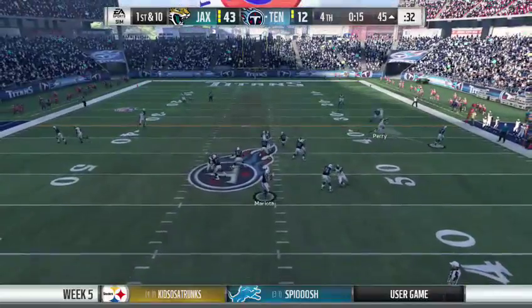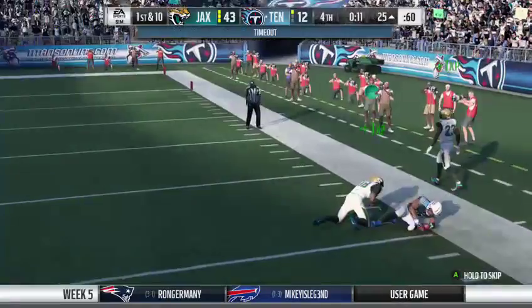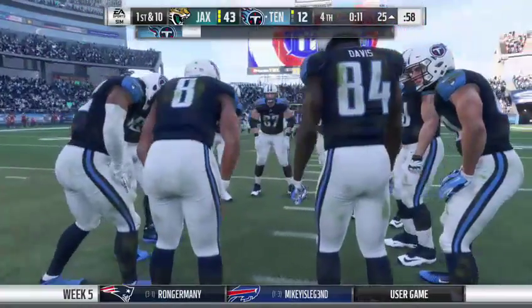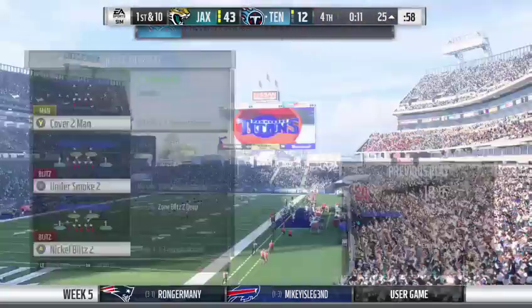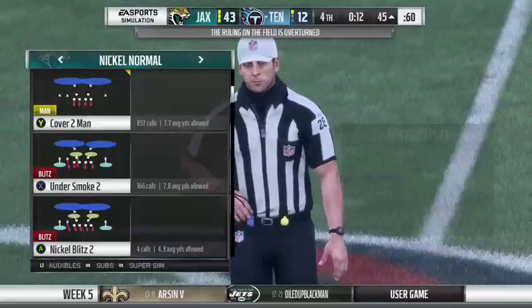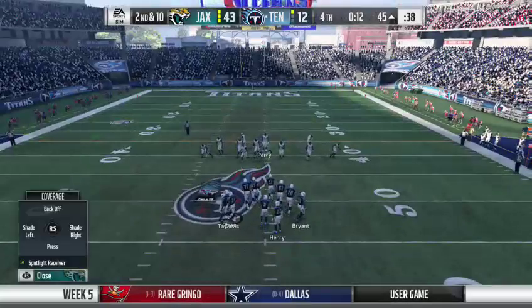On 1st and 10, here's Mariota. They'll tussle for it, and this is going to be caught. Now Tennessee going to use the second of their timeouts, as they'll stop it with 11 seconds remaining in the ball game. After review of the play, the running on the field. And on the outside, they're playing press coverage.